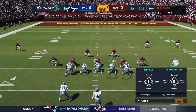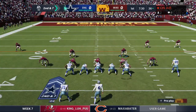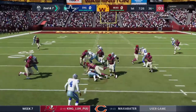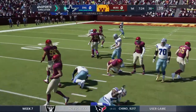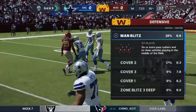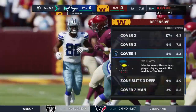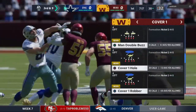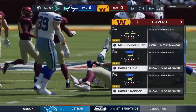The last run got 3. Now here's 2nd and 7. This is Elliott. And not able to break away this time as they're going to stop him right around the line of scrimmage. It'll be a loss of a couple on the play, so now 3rd down coming up. And it's 3rd down.